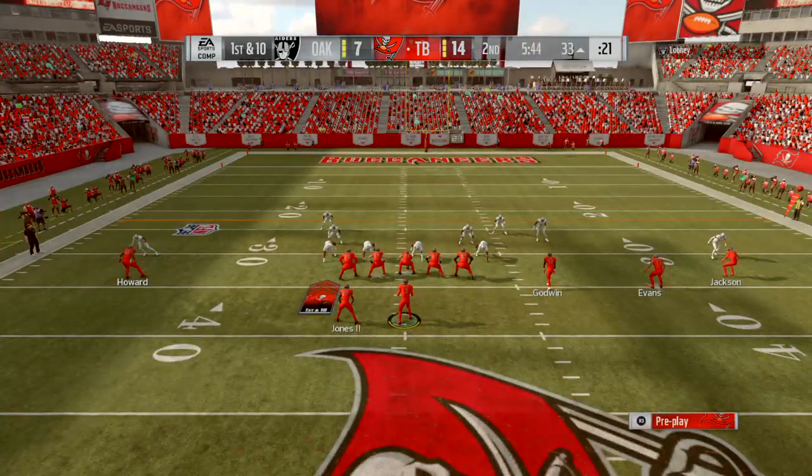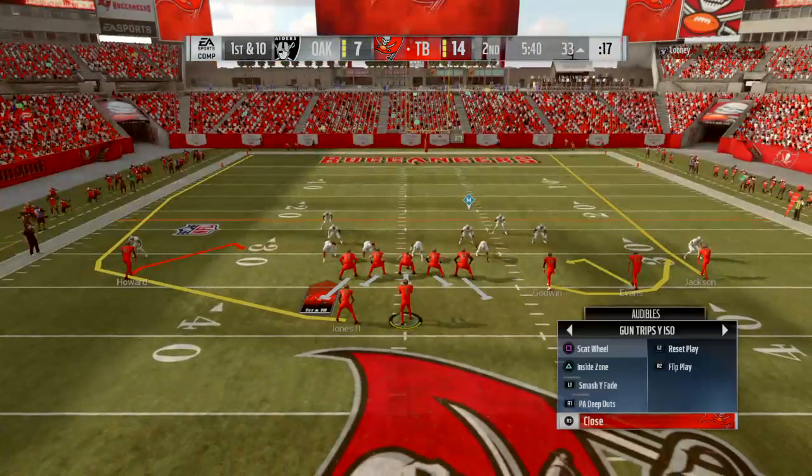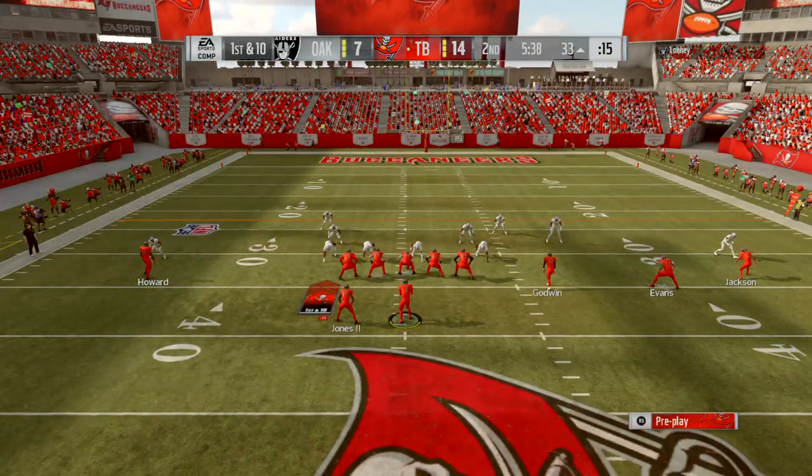5 on the 50. 5 on the 50. 5 on the 50. Come on. Sunday.